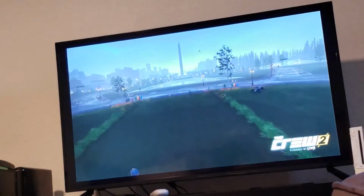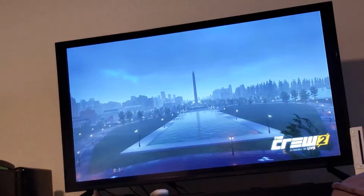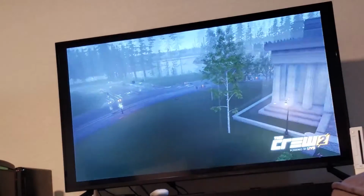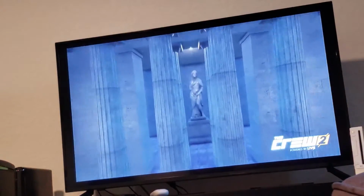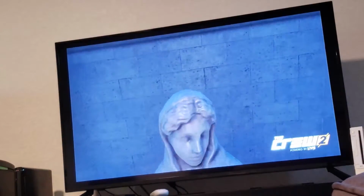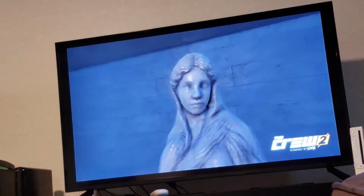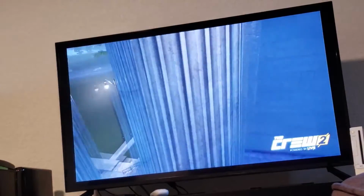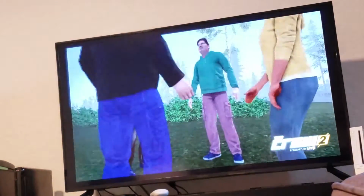They modeled other things like buildings like the Empire State Building and the Washington Monument. So I wonder why they couldn't have simply modeled the Lincoln Memorial instead of using this woman statue. But besides that, here's a group of people.